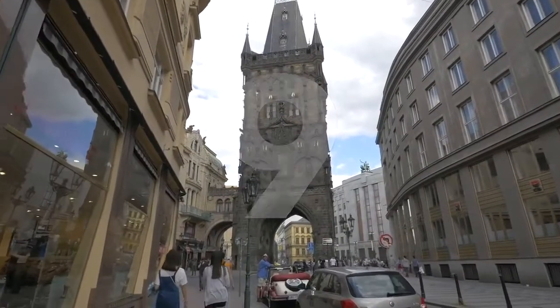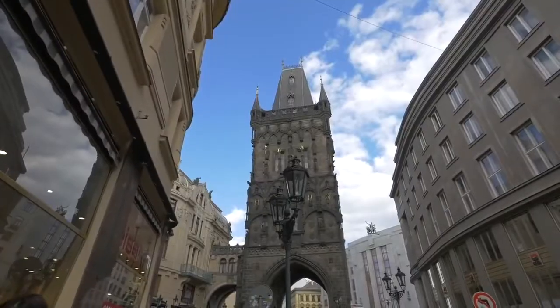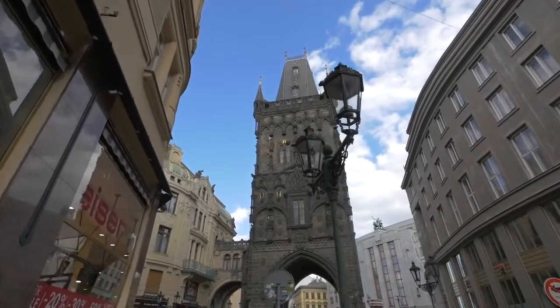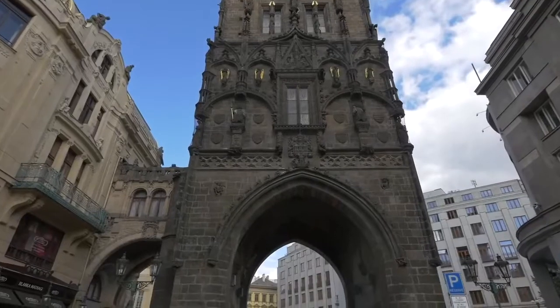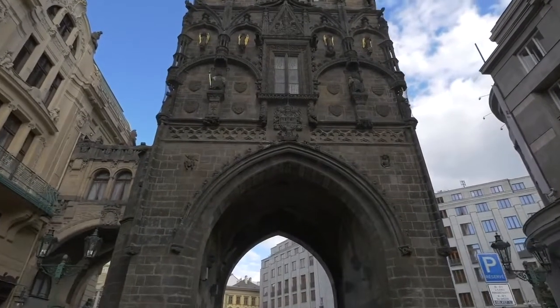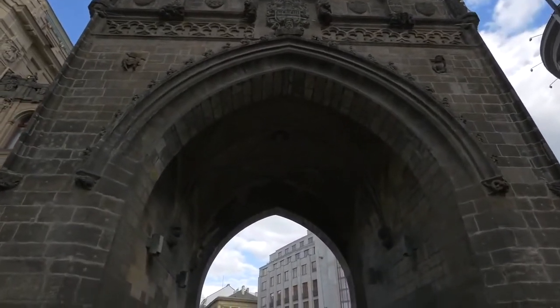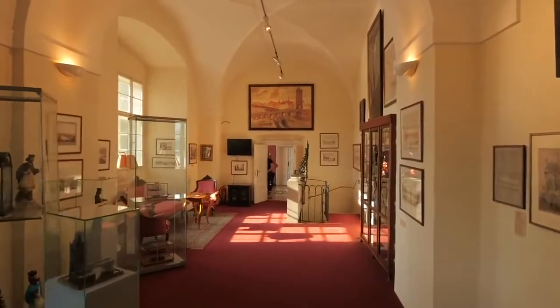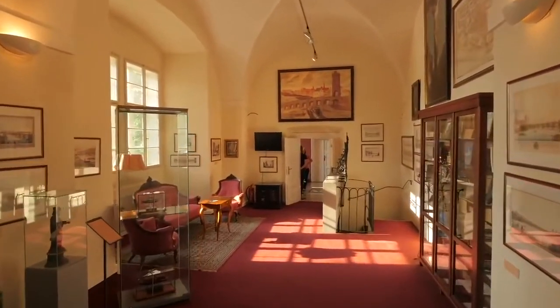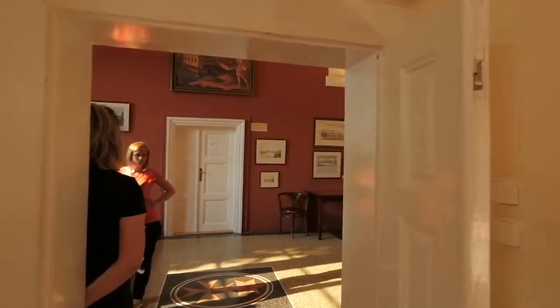Number 9. Powder Tower. One of the original gates into Old Town, this tower was first built in the 11th century. During the 17th century, the tower was used for storing gunpowder, which is where it gets its name. The royal route, the coronation route of the Bohemian kings, started at the tower. Inside the tower is a spiral staircase with 186 steps, leading up to the gallery where visitors can get a great view of Old Town.